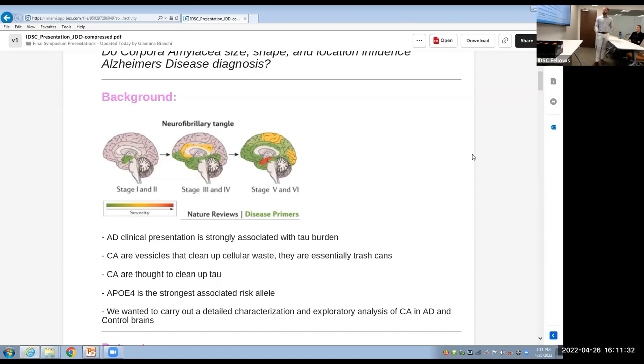So corpora amylacea, what are those? Well, corpora amylacea are essentially these vesicles that clean up cellular waste. So they're essentially like trash cans. And recently, research has found that tau is actually inside of these corpora amylacea. So it has been postulated that these corpora amylacea may be acting as kind of a resistance mechanism or a protective mechanism against Alzheimer's disease.